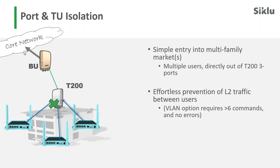Just a click on a check mark here on the terminal unit, and the port isolation is turned on. A similar setting is available on the BU to isolate between terminal units on the same sector. All this, again, to try and make it very simple to roll out a large number of units with very little training of the techs in the street and very little time spent doing these connections.